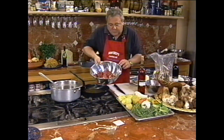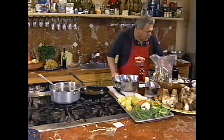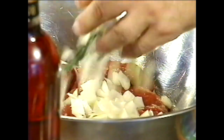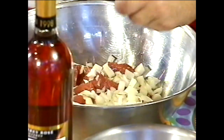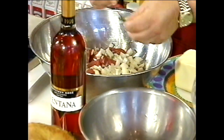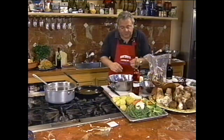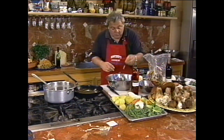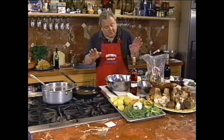So, get some nice meat chopped up. All right? Now, the beauty of this is that you can start this the day before. This is when you want to really eat good, real special. I do this dish because the secret of this one is putting in the wine and letting it marinate overnight. You have to do that, otherwise this doesn't work.